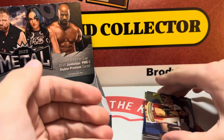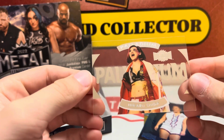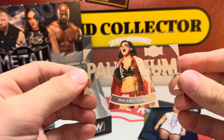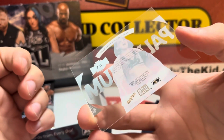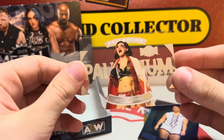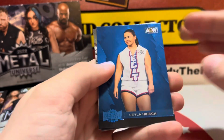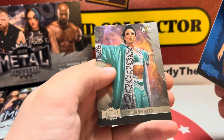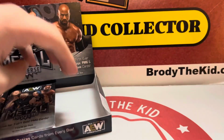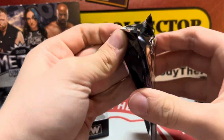Here's going to be our acetate parallel of the box. It's Sheeta on the palladium. Pretty cool looking card right there. Hirsch, high number, Deeb, and Athena rounds out the first deck. Get the next 5 packs, and we'll keep it rolling.